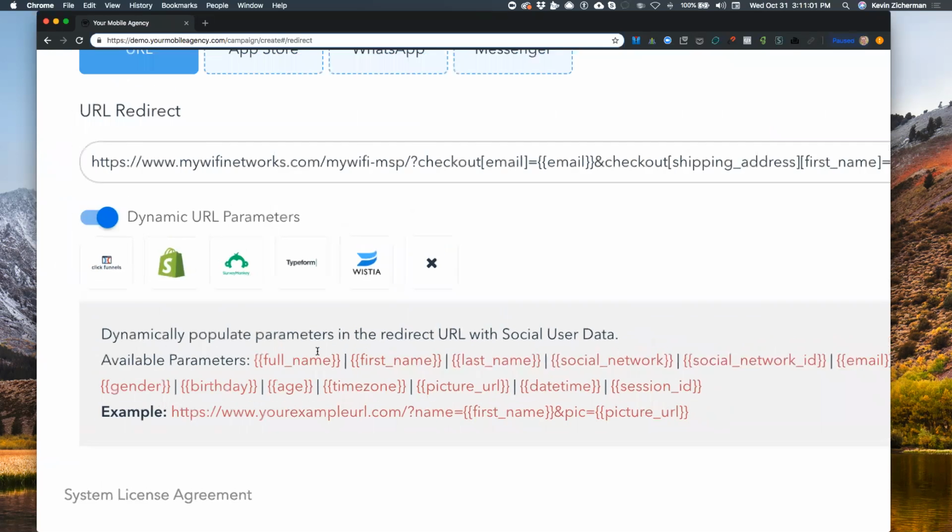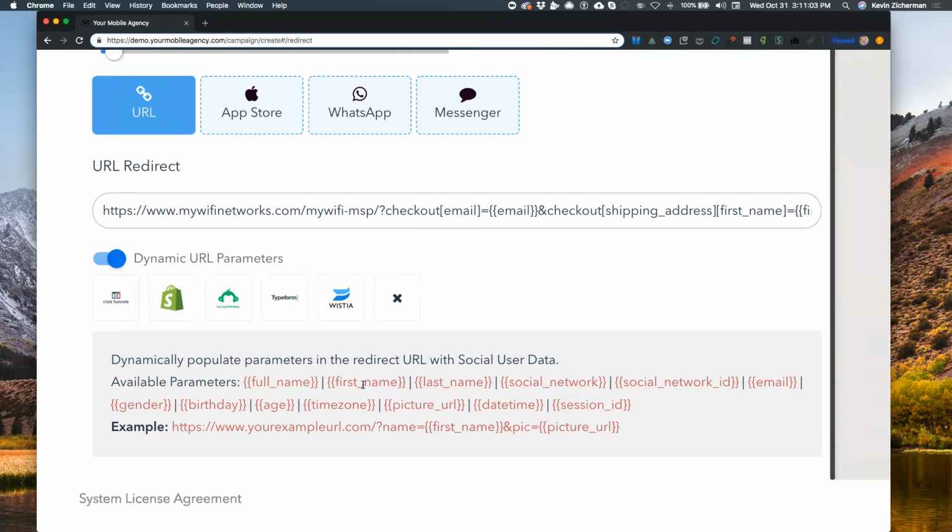So the parameters that we help you insert are full name, first name, last name, social network ID, email address, gender, birthday, age, time zone, picture URL, date and time, and session ID. Okay, so some of these will be applicable, some of them won't.